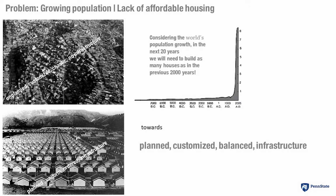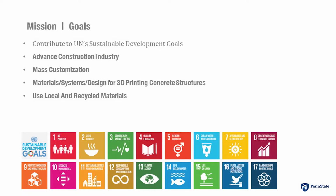And the second one is a housing created very regularly, very ordered, but they all look the same, and they're not very pleasant to live in, but there is infrastructure available. So we made it our mission to pay attention to and achieve United Nations Sustainable Development Goals, to advance construction technology on Earth, and to address mass customization rather than mass production.